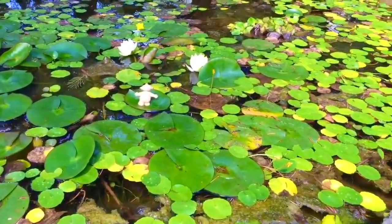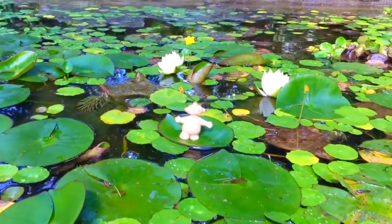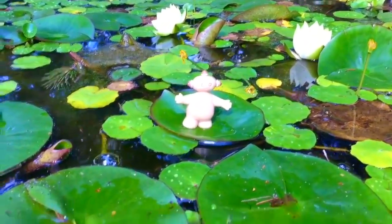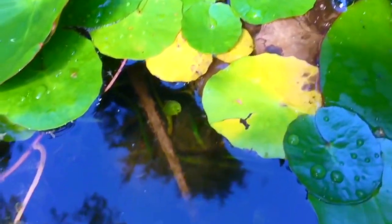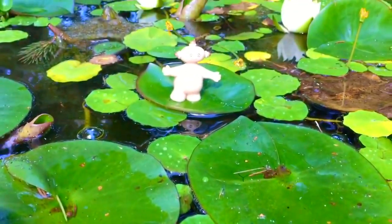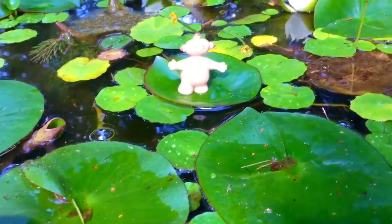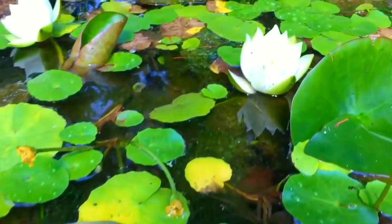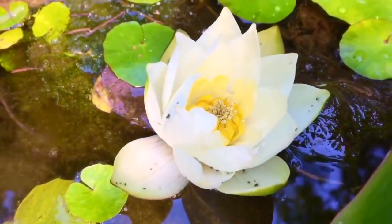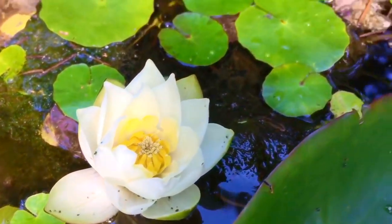Silly Makka Pakka. He's found a pond with a bunch of lily pads. Don't fall in, Makka Pakka. The water is quite mucky. There may be frogs in here. Makka Pakka. Look at the beautiful lilies that have opened up. They're white and yellow.